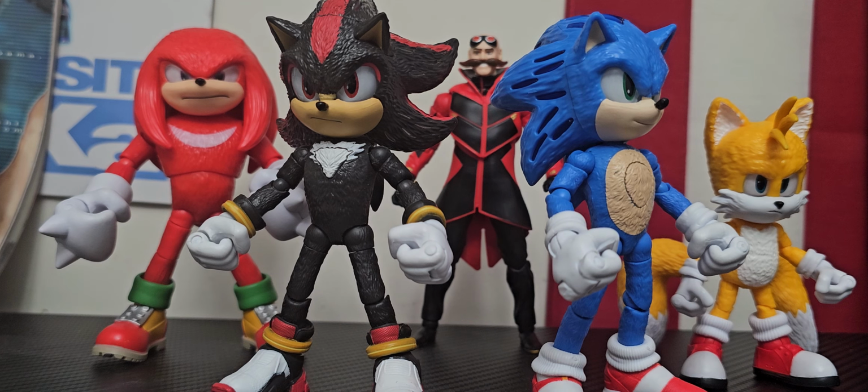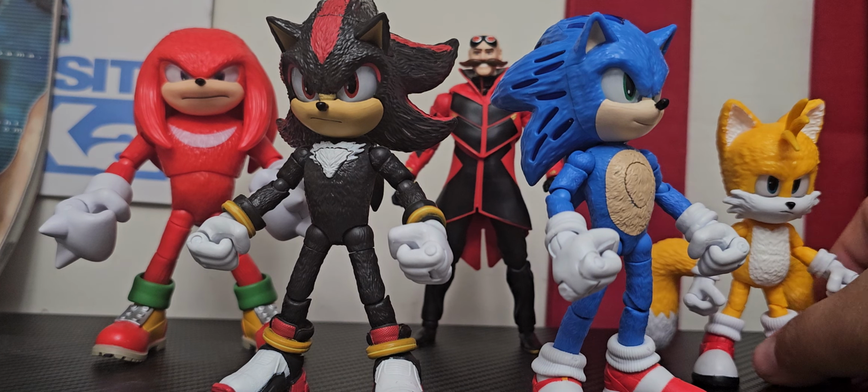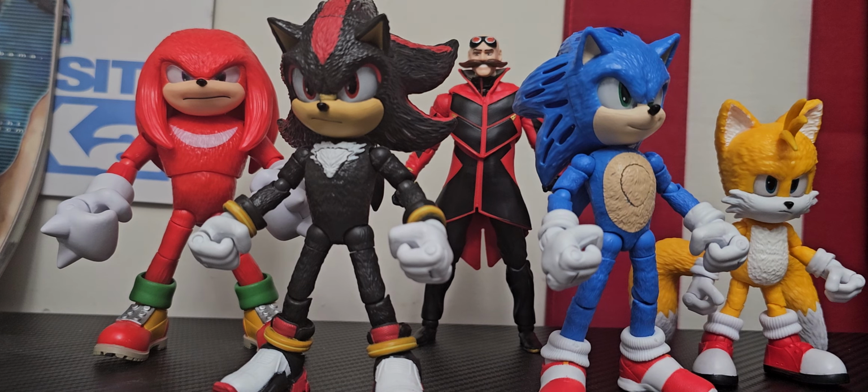So overall, are these figures worth the price that they're being sold at? For me, I would definitely say they are. And just to let you know, because of how they're designed, these figures are meant to be played with by children, and they're not particularly collector friendly. But I'm still glad that I got these 5 figures in particular, and I'm just really happy with what I got right now.